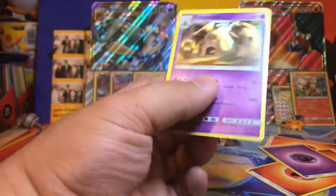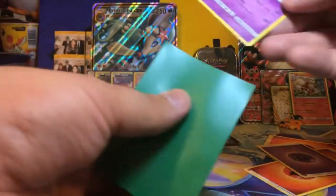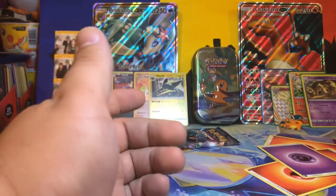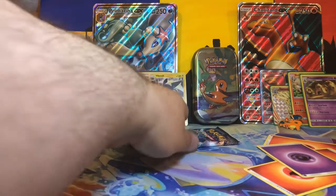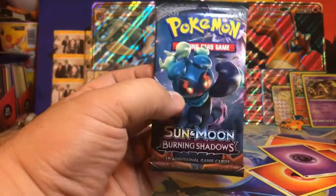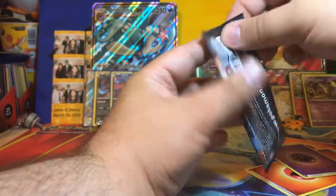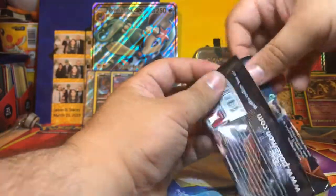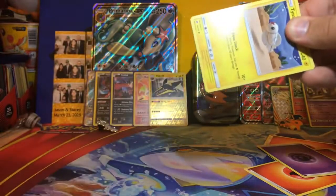We have tied, ladies and gentlemen. Three holos apiece, so breaks I'm going to count as a holo, and then one reverse holo each. We're hoping that this last pack right here tips the tides for the Charizard GX over here. If we were to get the Charizard Rainbow Rare, my God, would that be a fitting way to end this? I don't know, though.